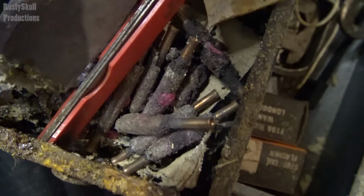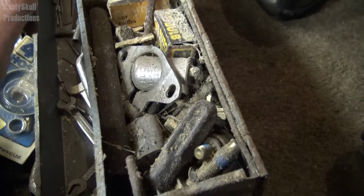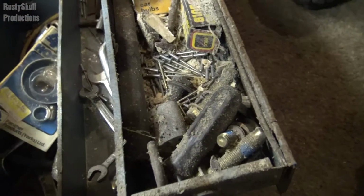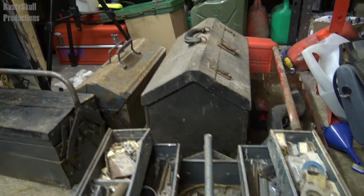Oh, it's more of those things, whatever they were. Looks like more of them things. I don't know what they are, man. I really don't know what they are. Are they fuses? I don't know. That's got me flummoxed. A bit of a relay or something. Loads of rivets in this one, isn't there? Right then. That's enough of this. Let's get on to that big one, shall we?